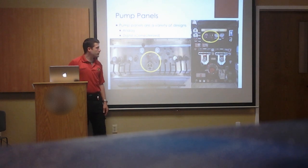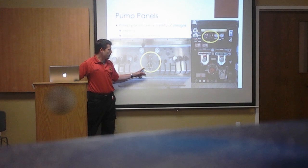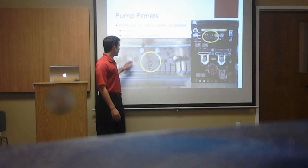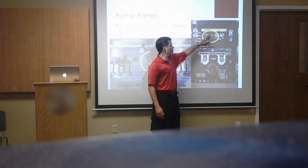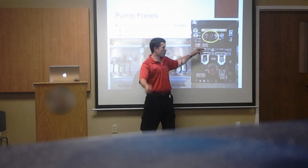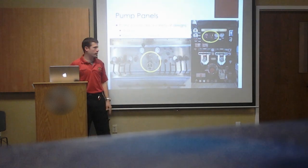So your jurisdiction or SOPs will dictate how you use that kind of engine. Pump panels, you've got two different kinds. This is the analog, everything is open. You have to set your own governor and throttle, and all these gauges are separate. For your digital, it's all in here. The governor is in there, and you don't have to do anything. It'll fluctuate the RPM to keep the pressure the same. So if you get more water coming in, it'll go down so you don't overpressure the people on the line.